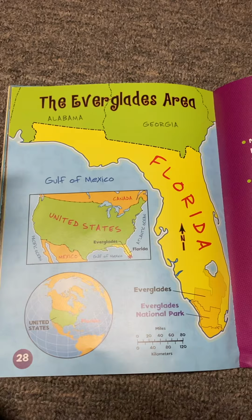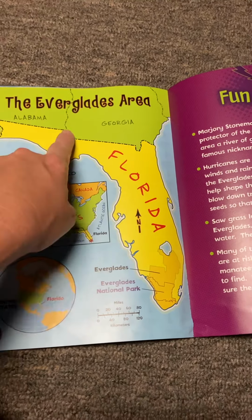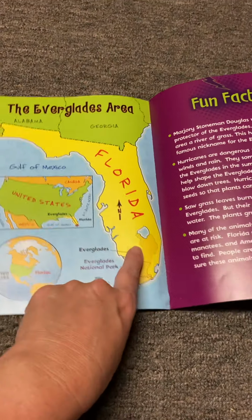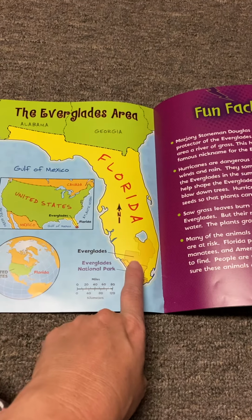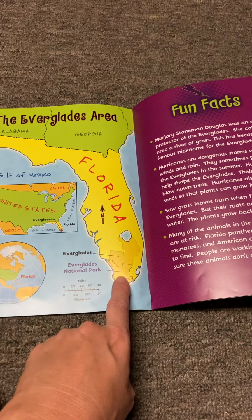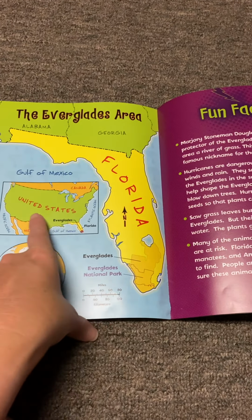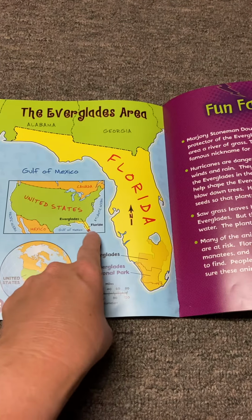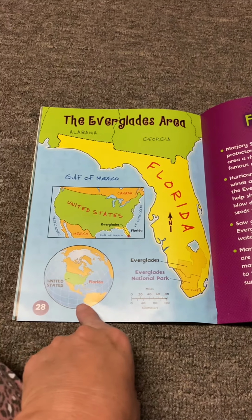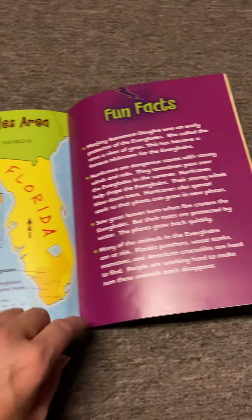The Everglades area. The state of Alabama. There's the state line. Georgia. This is the state line for Florida. Here are the Everglades in this different color. This is the Everglades National Park. This is an inset of the United States. The Everglades are where the red star is. Here is the map on a globe. Florida and the very tip.